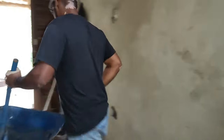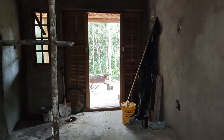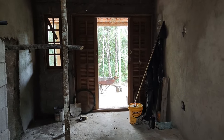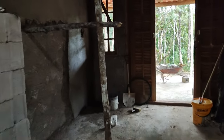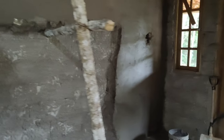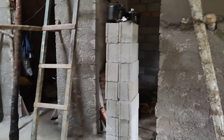And as I showed you yesterday, we slept here in the tent and it was not a very good night, guys, because our mattress is very thin, very, very thin. And we were with a lot of back pain, body pain, so it was difficult. And today we are not going to sleep here. We have to leave early because today is Sunday and tomorrow will be Monday. We have to work in the city. We don't live here yet. So that's what we are going to do today.